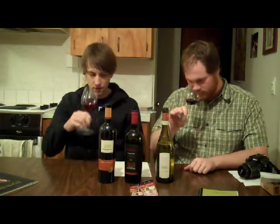Is this one? This is not a Sicilian wine. This is not Puglia, so it's another state, right? Sicily, you know more about this than I do. Well, I kind of learned it in the book, but that's the southwestern side of Sicily, and this is the southeastern, the heel of the boot. All right, let's try this out.